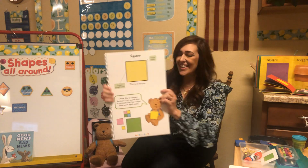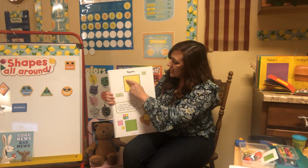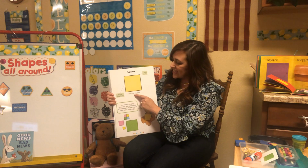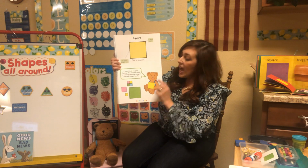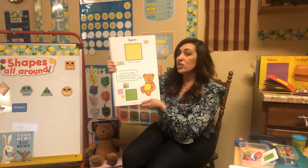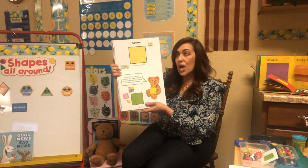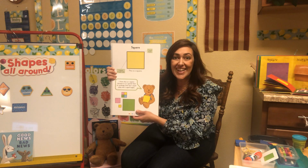Here's a square, and you can see there's 4 equal angles and 4 straight sides. 1, 2, 3, 4. This is a square, and Backpack Bear says, I know this is a square because it is a special kind of rectangle that has 4 equal sides and 4 equal angles. Wow, boys and girls, did you know a square is a special rectangle?